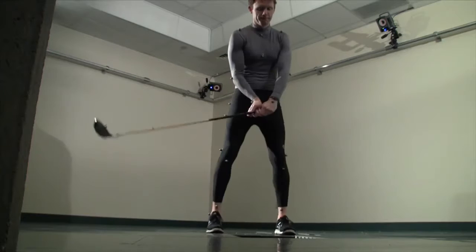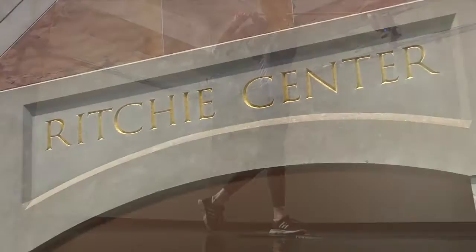A second major focus of our laboratory is in sports performance and rehabilitation. The laboratory facility is located in the Ritchie Center for Health and Wellness, and this creates a natural collaboration with the trainers, athletic coaches, and strength and conditioning coaches in helping optimize performance in their athletes and also rehabilitation and return to sport.